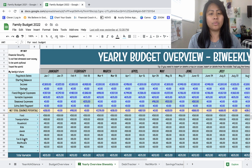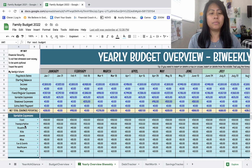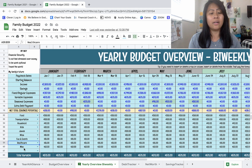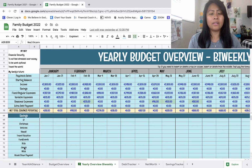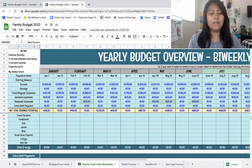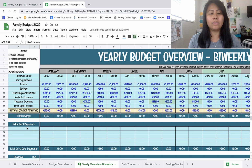I just put the numbers where we typically use on here, and this is pretty much our variable expenses that hasn't changed. The only thing I probably added here this year was healthcare. Other than that, everything's still been the same. Then I have all of our savings categories here. And then we don't have any extra debt payments, but I did include that in this yearly budget overview for those who make those extra debt payments and don't want to put it over here.